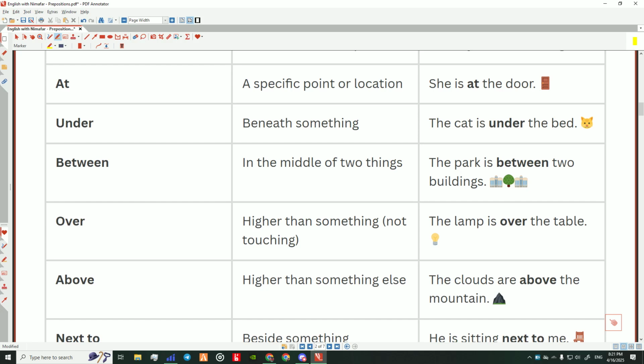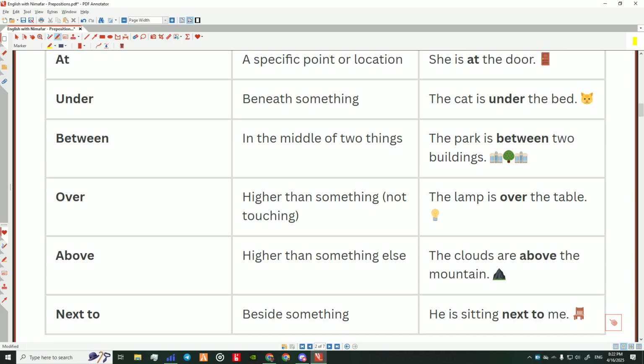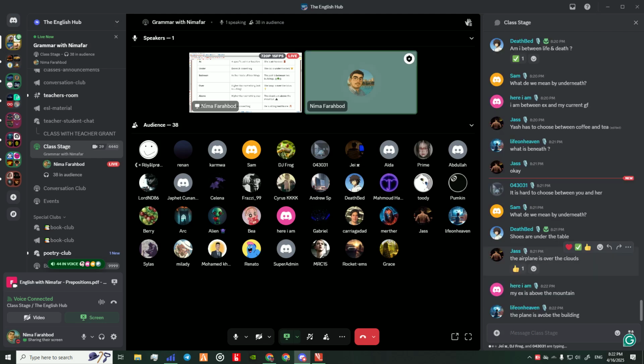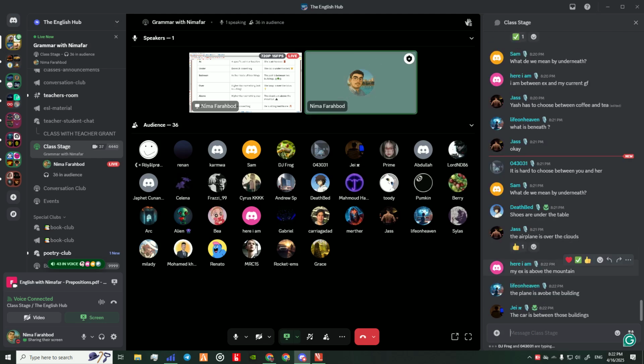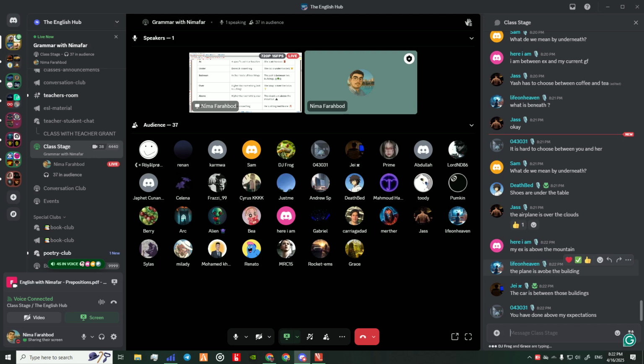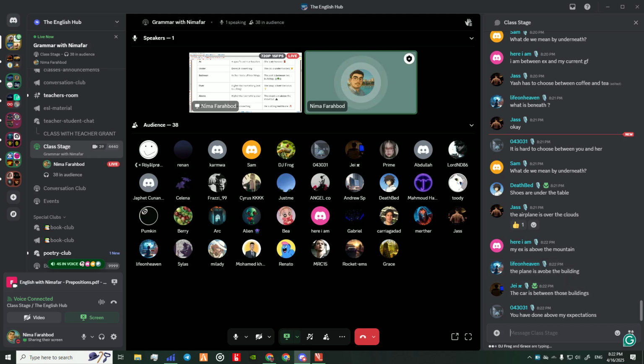Like "above." The phone is above the other one, something like this. The clouds are above. This is a good example. Sometimes it's hard to make examples because you need some context, but generally we can say the same example here: the clouds are above the mountain, when something is higher than something else. The airplane is over the clouds. Shoes are under the table. Very good. This is interesting. For example, my shoes are under the bed. Above the building. Okay. Their car is between those buildings.